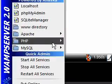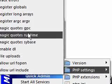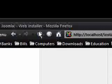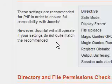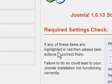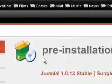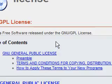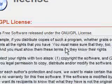Pressing enter, and as you can see we have a Joomla installer. Pre-installation check. It's checked several things on my computer. Required settings. So session save path for me is unwritable, but I've already tried this previously a couple of hours ago to make sure it worked, and yeah, it worked. So everything else seems to be green, so if you have the same as this, hopefully it will work for you, because it works for me.